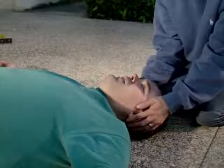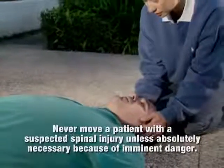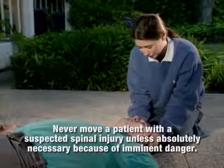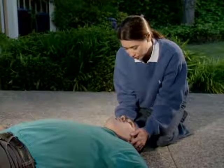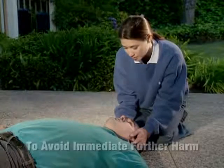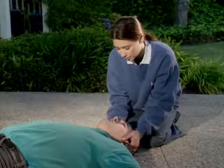Moving a patient with a head, neck, or spine injury may make the injuries worse. Therefore, never move a patient with a suspected spinal injury unless absolutely necessary because of imminent danger. With a responsive patient, conduct your primary assessment where you find him. You would only move the patient to avoid immediate further harm, such as if the patient were in the water or a burning car or building. You would also move the patient, if necessary, to provide CPR.